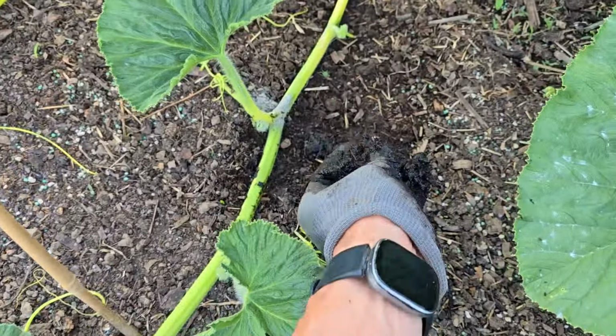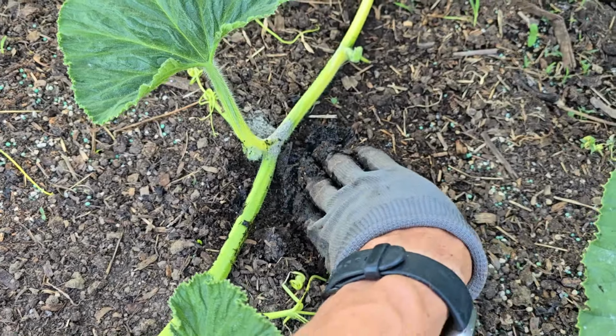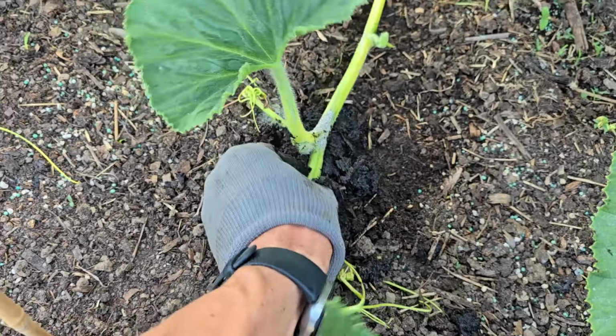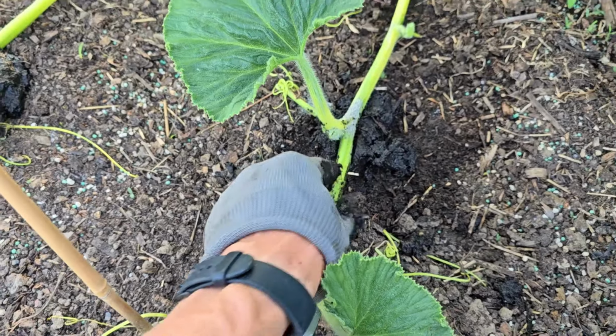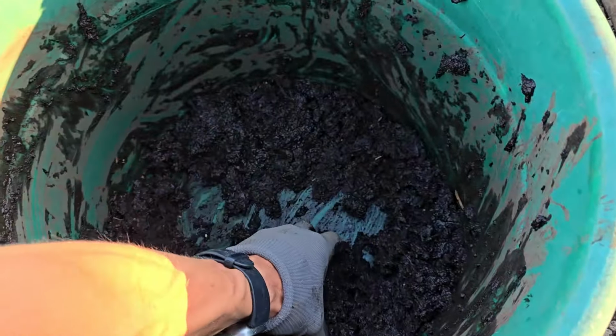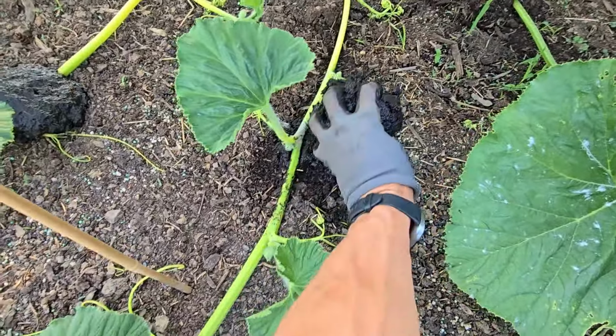I'm taking a little bit of mud pie here and I'm putting it underneath the node point. You can see I have some powder sprinkled on the node point already. That's mycorrhiza fungi. That's going to really help the root growth. I'll just settle the vine in gently, and that's going to shoot a root straight down into the soil. And then I'm going to make a bigger mud pie for the top. I want to use something big enough that it's not going to dry out too quickly.